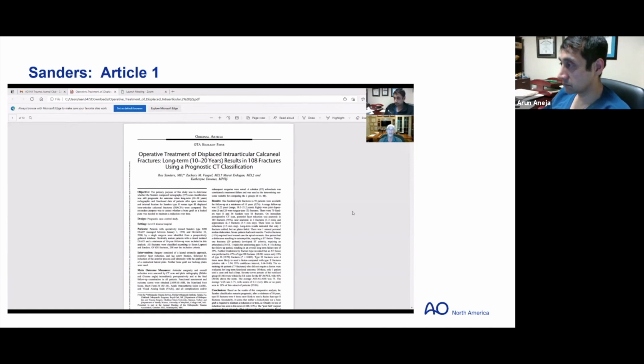You need to know everything and have everything in your armamentarium so you pick the right operation for the right fracture pattern. And I would tell you that for a type 2, easy, early, sinus tarsi is fine. But for a comminuted fracture or late, or you want to do a primary fusion, you really need to know how to do the Extensile lateral and keep yourself out of trouble. So with both of those, that will really help you be a consummate calcaneal fracture surgeon.